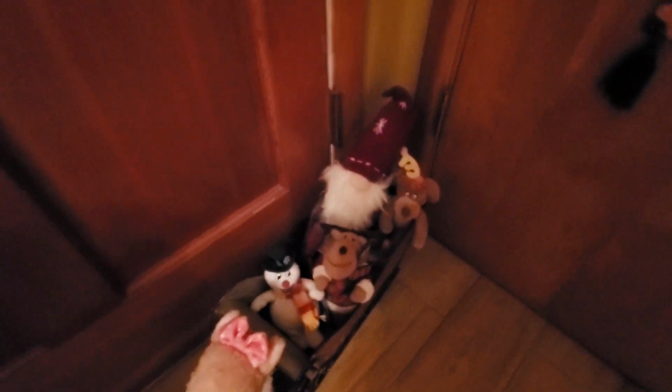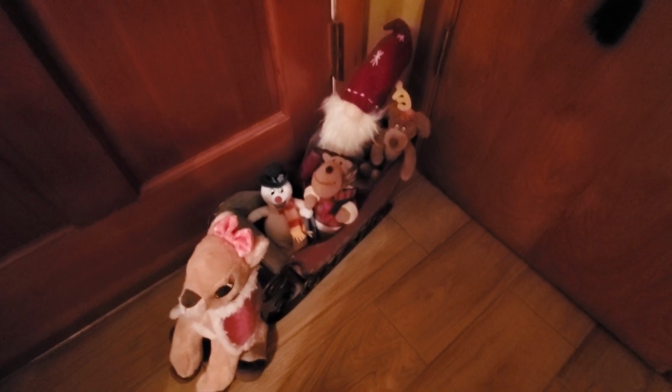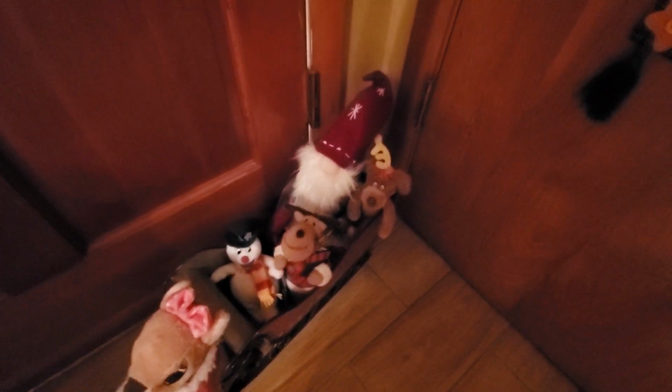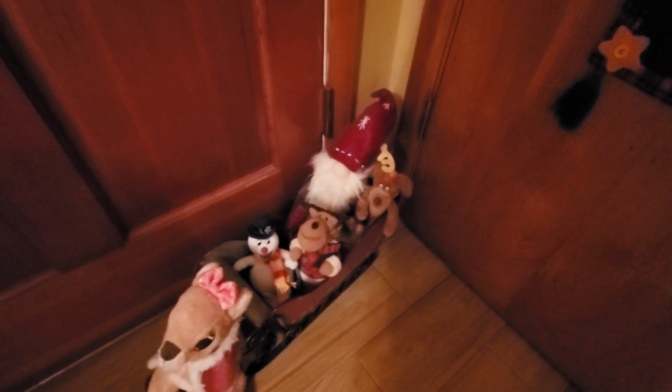Let's see. Little sleigh. We just put little stuffed animals in that we've gotten over the years. We got little Frosty my dad gave me one year in my stocking. But the other ones we've picked up, or my husband's picked up for me.